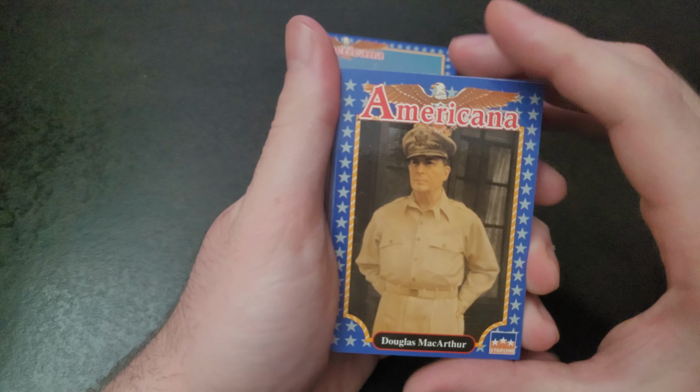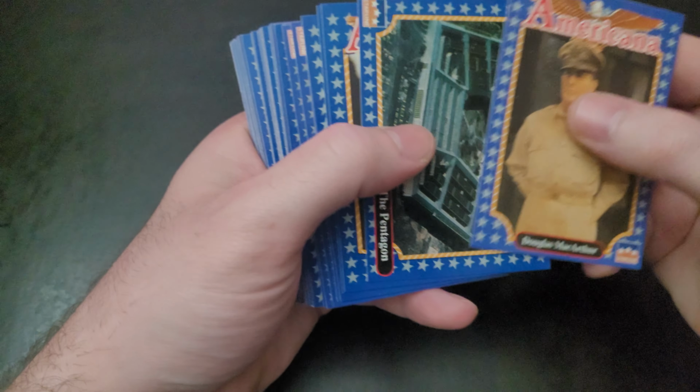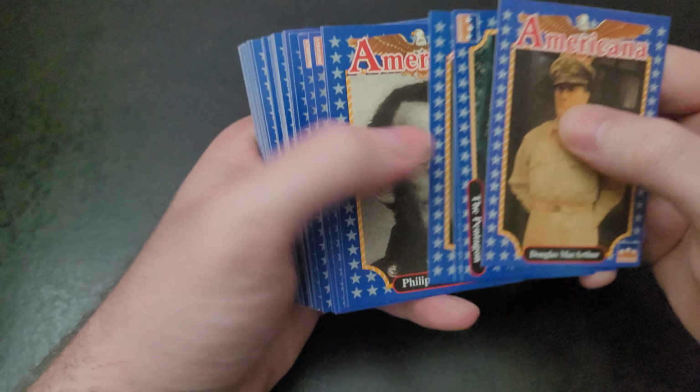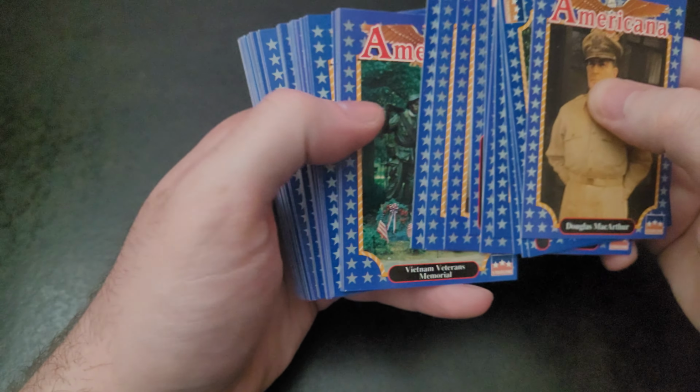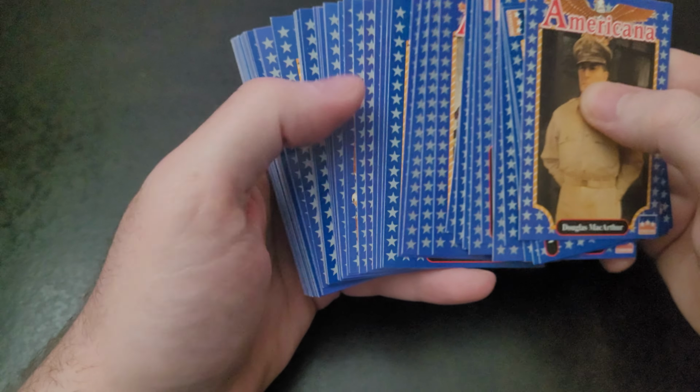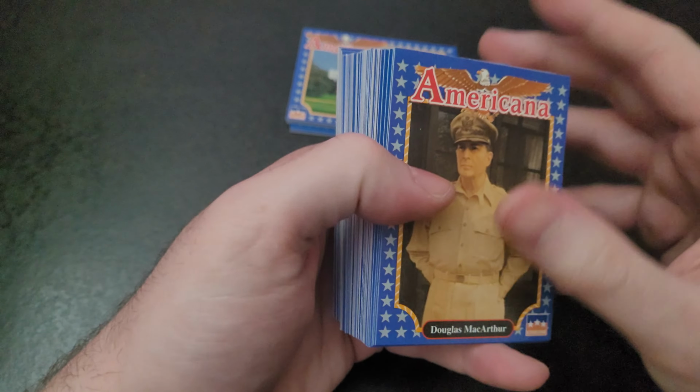So yeah, some good. I think the best thing about this is just the imagery. There's a lot of really good portraits they were using for these. Stuff that you don't see that often. This is just a unique set here. So some good stuff that I think I'll put these all in penny sleeves and get them nice and secured and protected, and just add them to my collection.